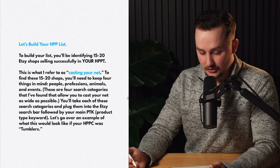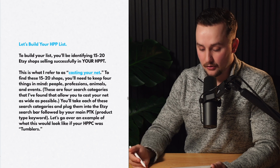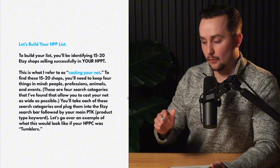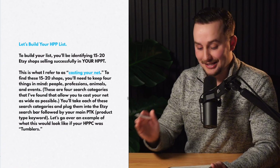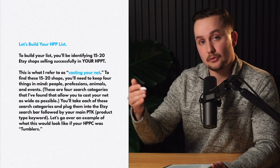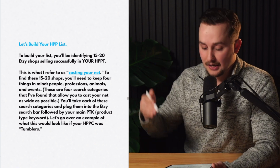Now, these are the 4 search categories that I found that allow you to cast your net as wide as possible. You're going to take each of these search categories and plug them into the Etsy search bar, followed by your main product type keyword. So you might be like, whoa, dude, I don't know what you're talking about. Are you going fishing? What is going on here? And the answer is yes, I am going fishing, but I'm going fishing for the Etsy sellers who have generated big sales within the product types I'm selling in so that I'm able to reverse engineer the search volume to figure out what exact products I need to be offering in my storefront.